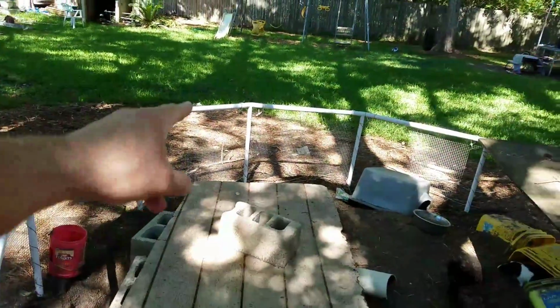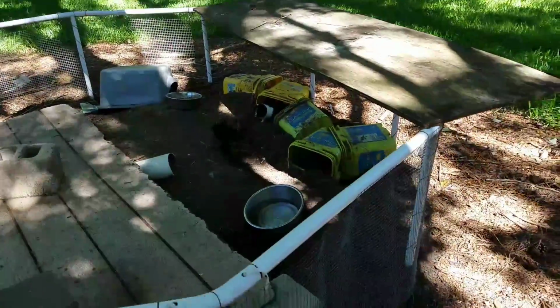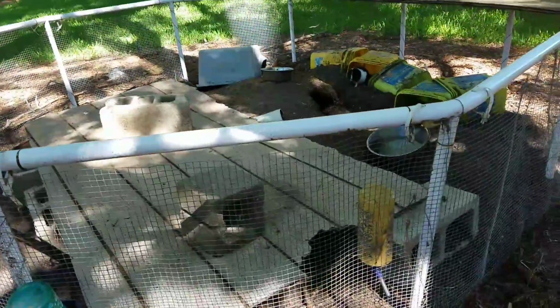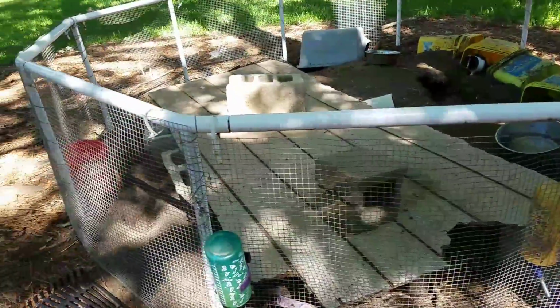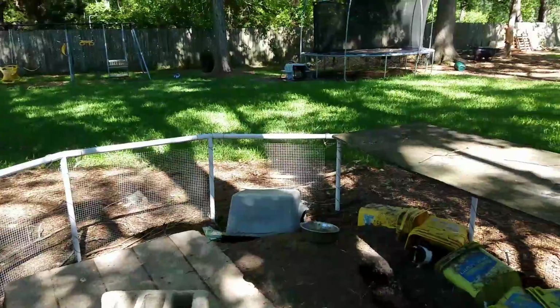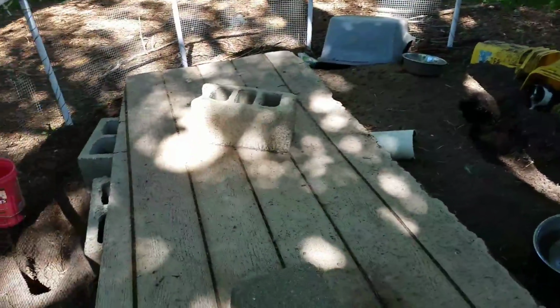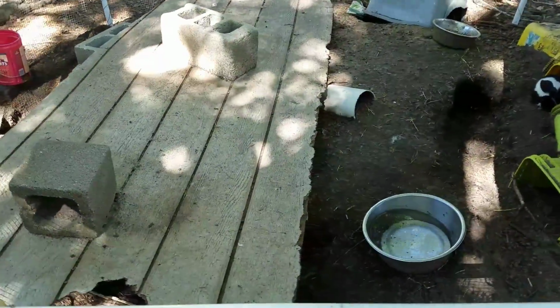This is an old above ground pool frame with the pool liner taken out and 1/4-inch landscape cloth wrapped around it, zip tied to the posts. Actually, I think I got it wired to the posts. With the same setup with the concrete blocks holding up the plywood.